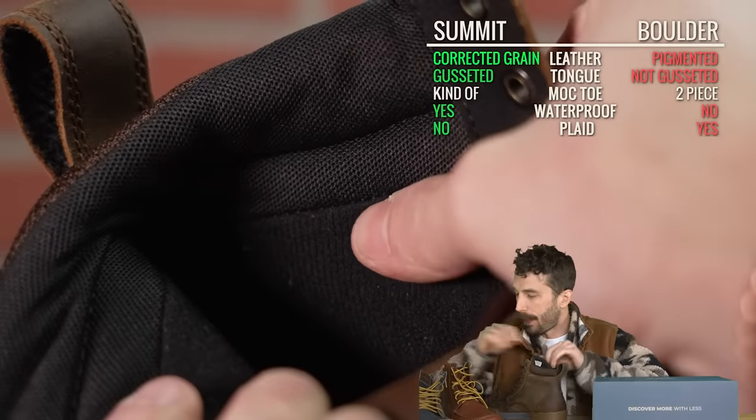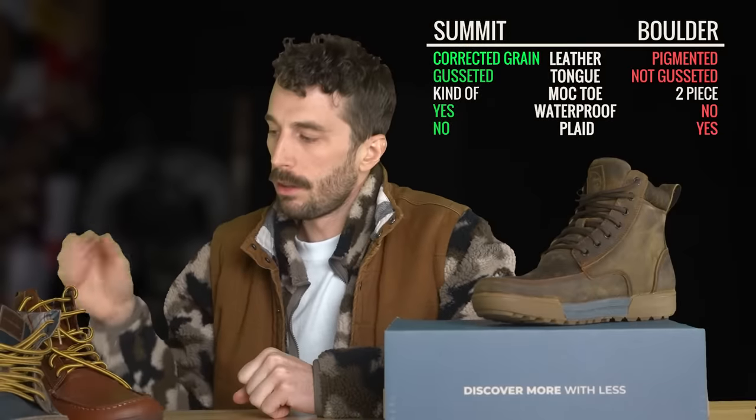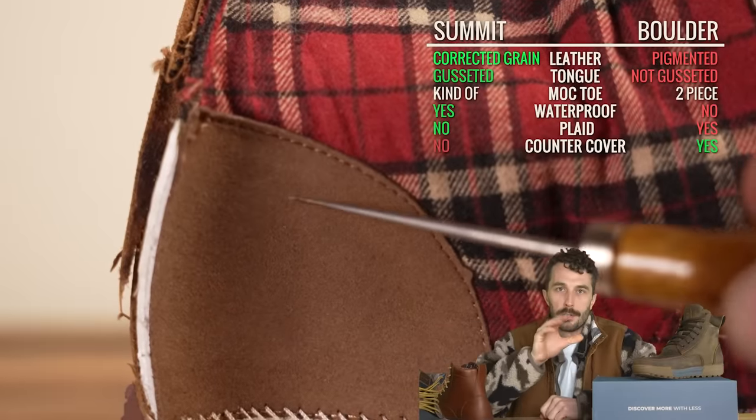And then if we start working to the inside of the boot, one thing that I love is they've gotten rid of the plaid lining, but the boulder boot does have a little bit of an advantage over the summit in one specific spot, and that's the counter cover.